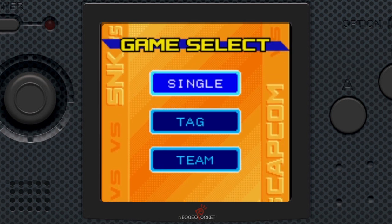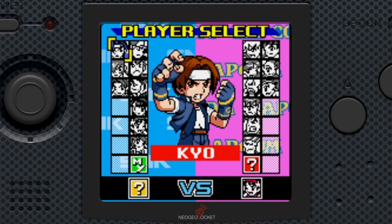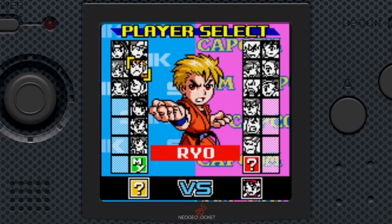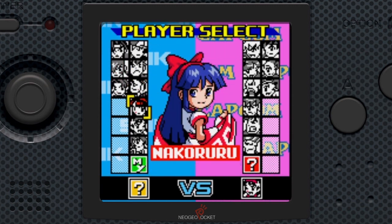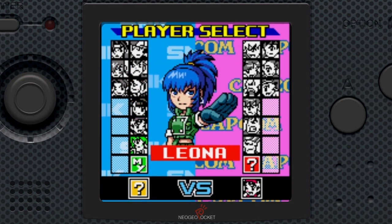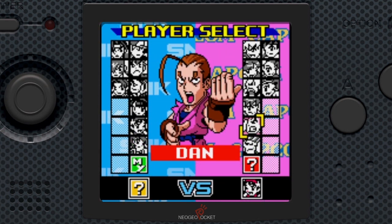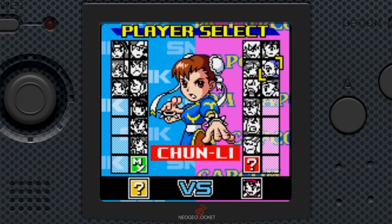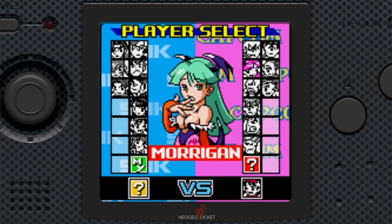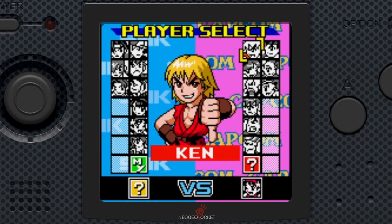Let's see how this one stacks up. Okay, so we've got our SNK characters on the left and Street Fighter characters on the right. Let's have a look. Kyo, Terry, Ryo, Iori, Mai, Hamaru, Nakaruru, Athena, Leona. Okay, then we have Guile, Dan Hibiki, Sakura, Zangief, Felicia, Chun-Li, Morrigan, Ken, and Ryu, of course. Right, I'm a bit of a Ken fanboy, so we're going to go with Ken.